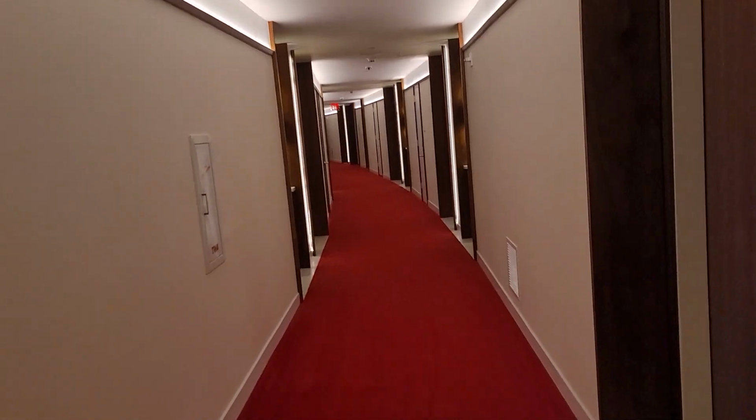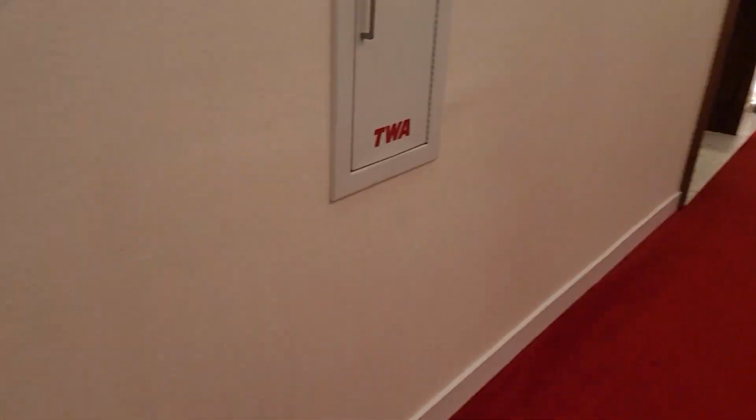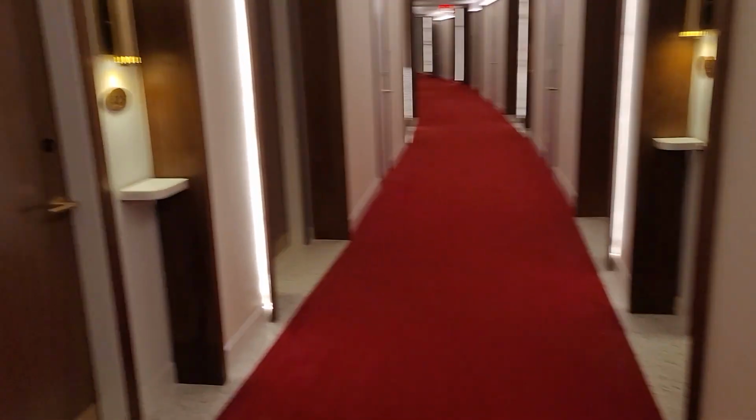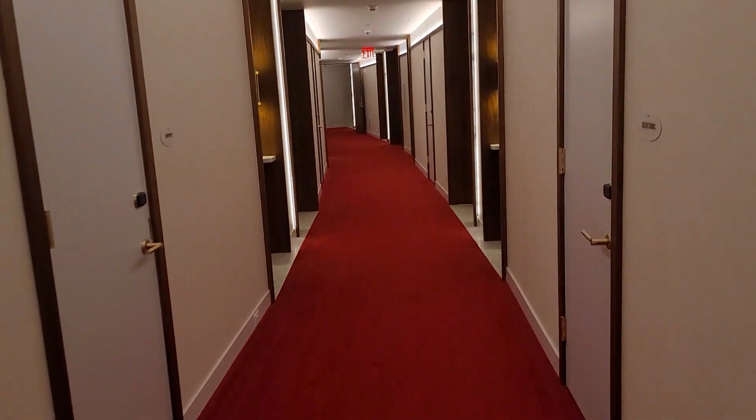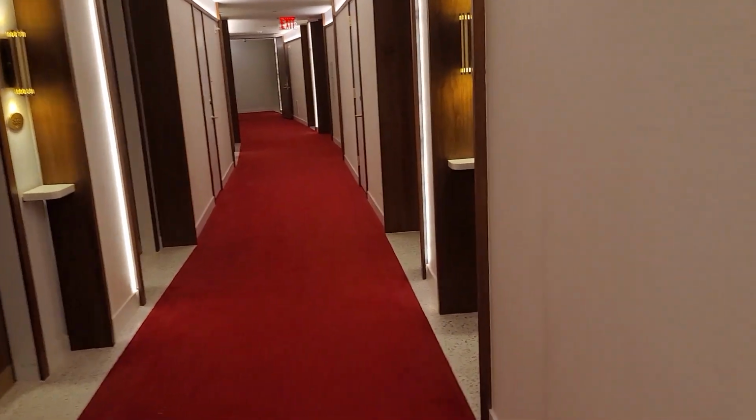But group investors came together, bought the name, and created this retro 1960s type hotel.